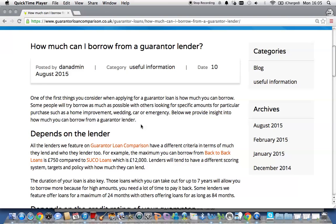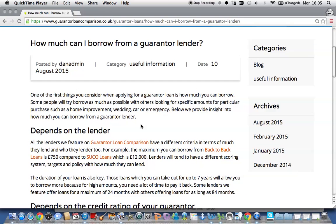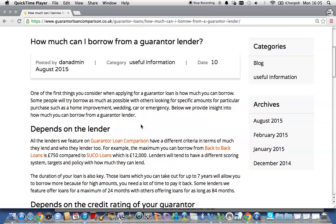Hello, today we're going to talk to you about how much I can borrow from a guarantor lender. Now, when you go and apply for a guarantor loan, this is probably the first thing that you think about. You think about, well, how much can I actually borrow? You know, £500, £1,000, £5,000. Will I just try and apply for as much as I can get?